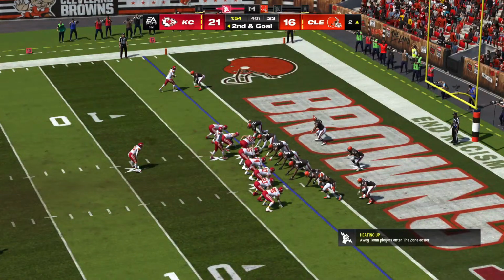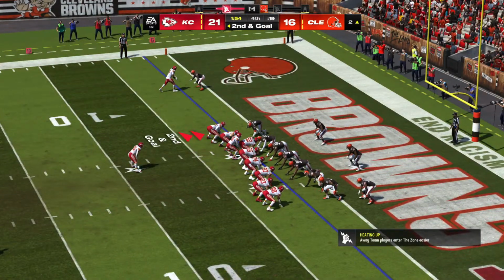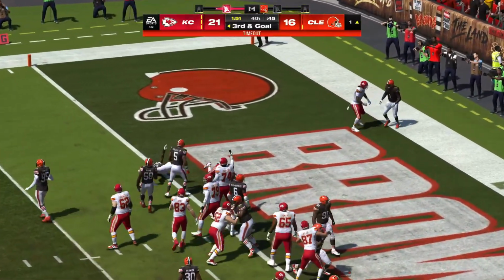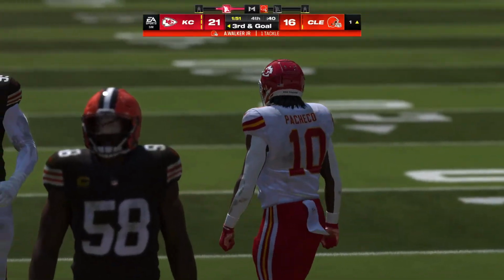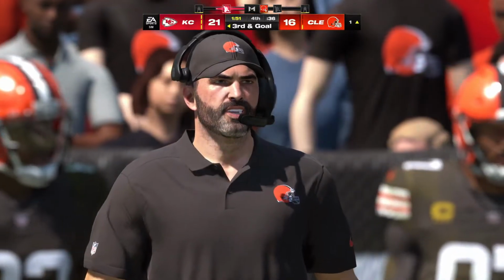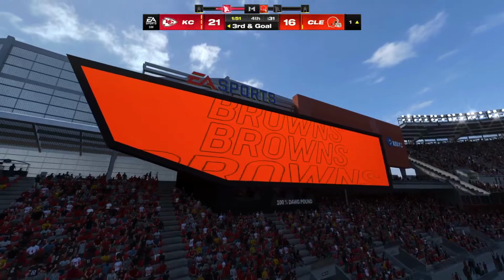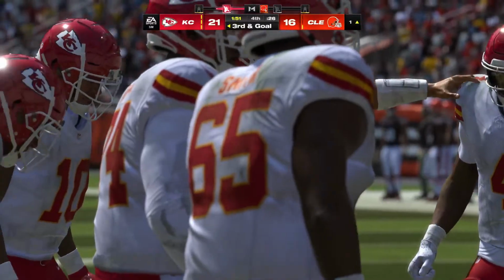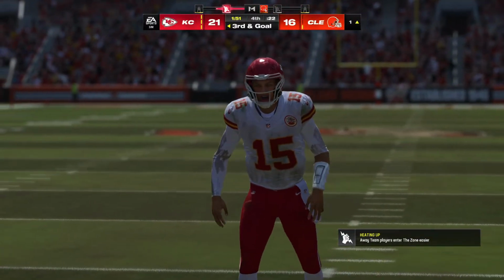From the 2 now, second and goal. Once more, it's Pacheco. And just a short gain that time as they're able to get him down. Whistles now and a timeout. So defensively, they burn it here with 1:51 left. The ball mere inches from the white line on third and goal.